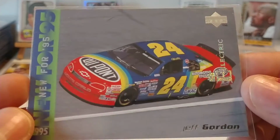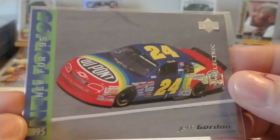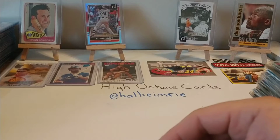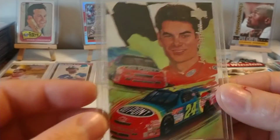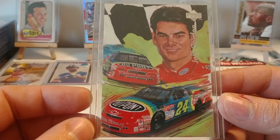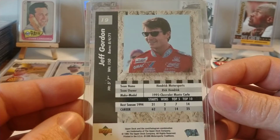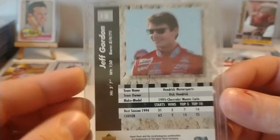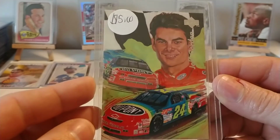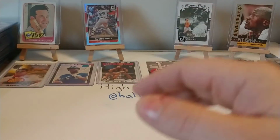Now this is Series 2, but it is the Silver Electric, which is the first level of parallel. They also had a Gold Electric, which I've only pulled a couple of, and those are generally one per box. This is 95 VIP, or I'm sorry, this is Upper Deck Illustrations. I thought it looked like the VIP card, but this is an insert numbered I-9. That's Illustrations from 95 Upper Deck. Had a couple of those. Of course, you see the price tag on there, not my price tag, so it came in a lot that I got a long time ago.